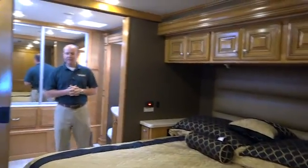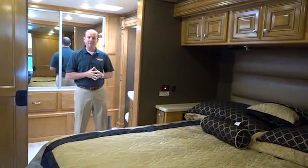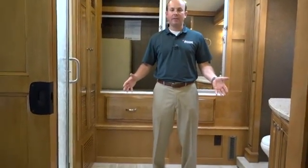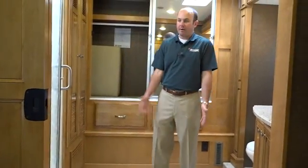And we're going to kind of slip back into this bathroom area because this is one of the biggest bathrooms in a bath and a half motorhome. And I kind of got the camera step back a little bit because I want everybody to really pay attention and see how big this bathroom area is. This is one of the bigger bath and a halves that we sell here, and big with floor space. And that's important because you want to be able to move around in a motorhome. A lot of times you get to where you're bumping over here and you're bumping over there. And with this floor plan, the way this bathroom is laid out, there's a lot of area to move around.